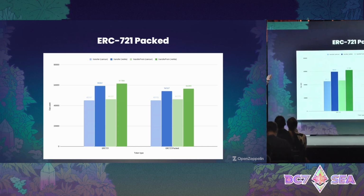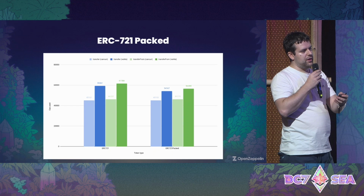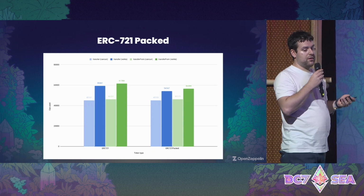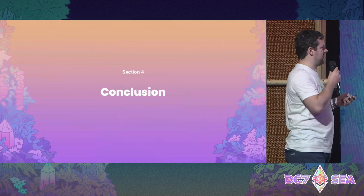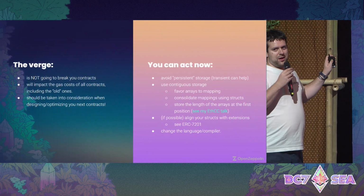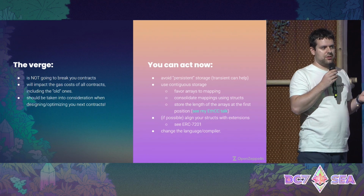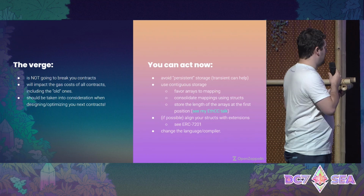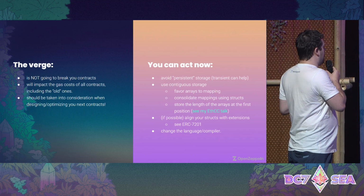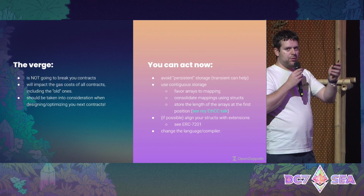So there are design decisions that you can make today that may not impact the optimization of your code right now, but that may have consequences in a few months or a few years, if we do this transition to the Verge for having a more stateless Ethereum. So the conclusion is the Verge is not going to break your contract, you're safe. At worst, it will be a bit more expensive, but most systems should be able to work with that seamlessly. But it will affect the cost, and you can make decent decisions today to improve that eventual future.